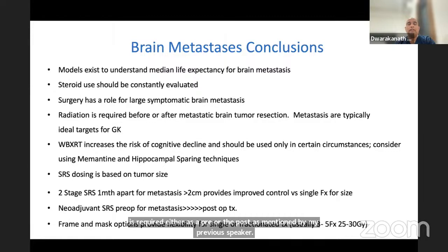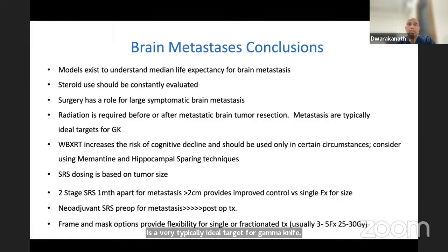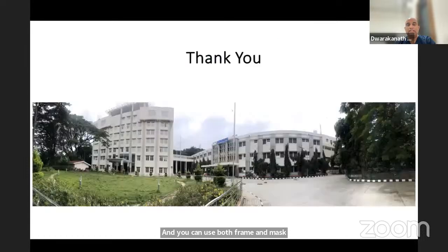Whole brain radiotherapy increases cognitive decline and should be used in selective circumstances, which is constantly coming down, and you should use memantine and hippocampal sparing techniques. SRS dosing is based on the tumor size and the volume. You can consider multiple stage SRS for tumors which fit into those criteria, and you can use both frame and mask options for these metastases.